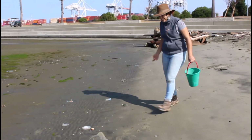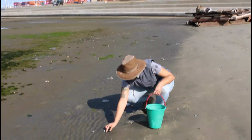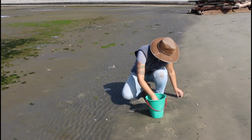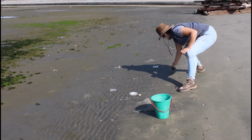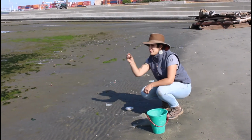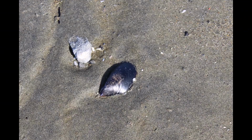Wow, finding such cool items here on the shoreline. We found a mussel shell, some barnacles, and some sea lettuce. Oh, look at this! And a crab claw. I'm gonna add that to my scavenger bucket.